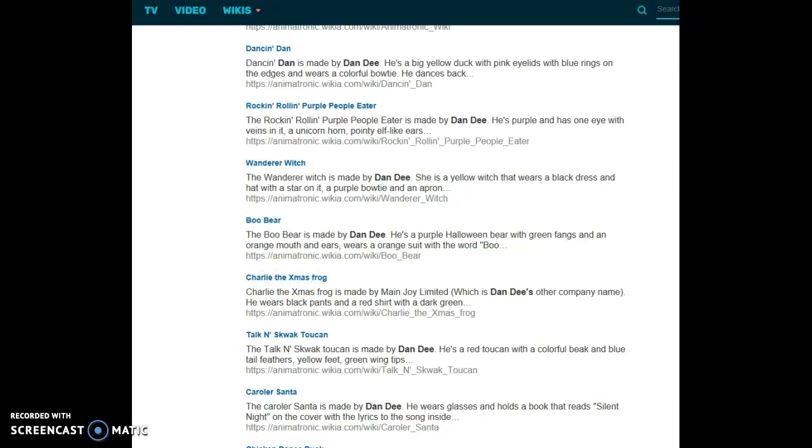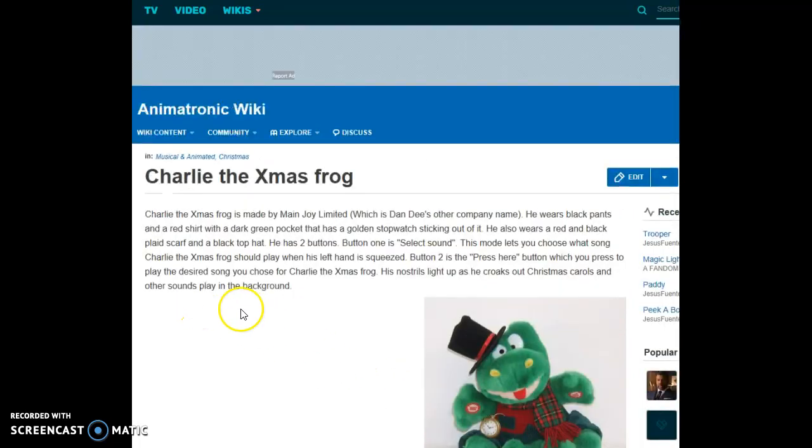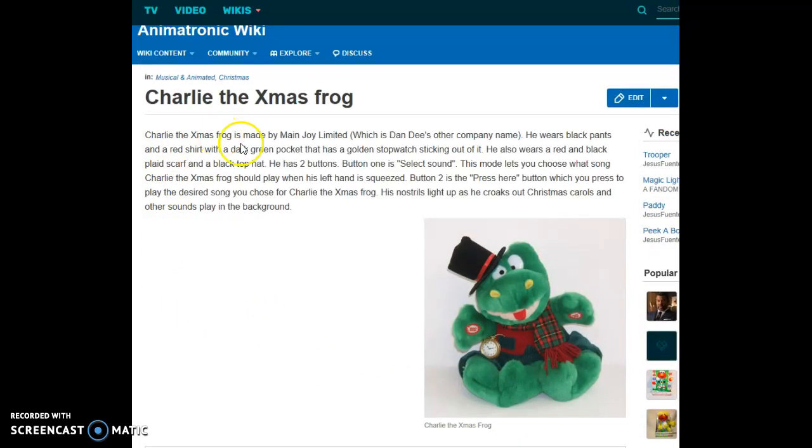Charlie the Christmas Frog, and he looks like this, and it looks really vintage too. Charlie the Christmas Frog is made by Main Joy Limited, which is Dandy's other company name. He wears black pants and a red shirt with a dark green pocket that has a golden stopwatch sticking out of it. He also wears a red and black plaid scarf and a black top hat.